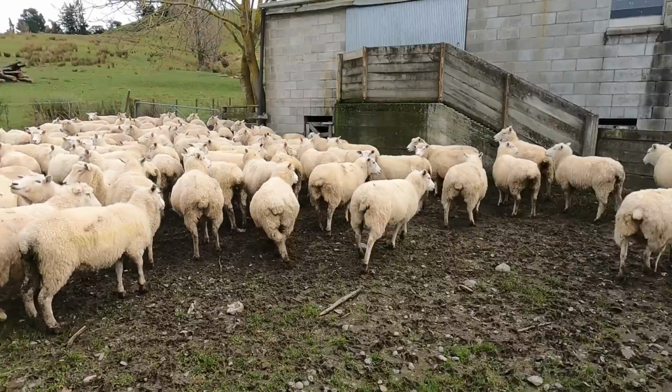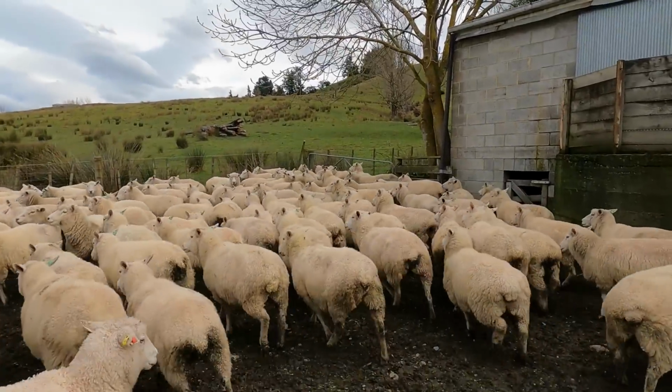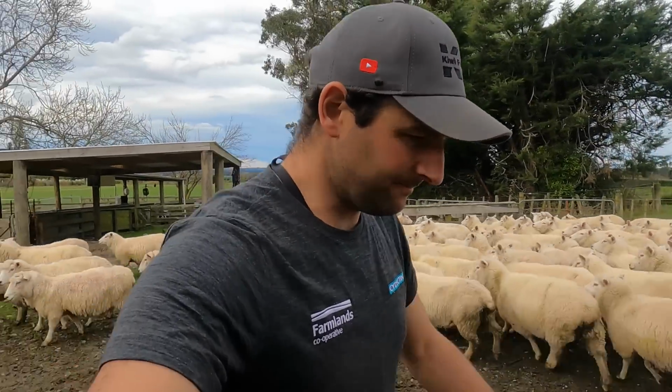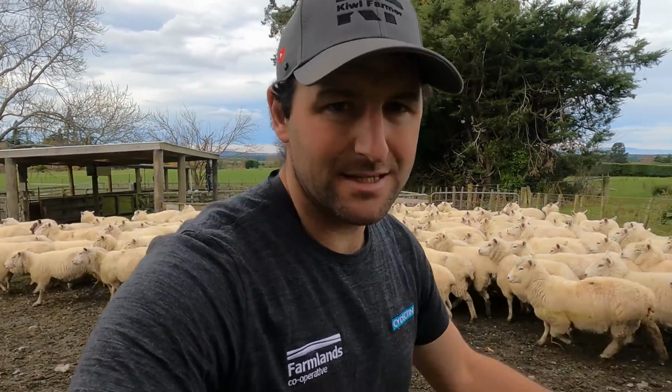These girls aren't looking too bad, so we'll let them out the back here, count them out. They can go with the main lot of hill ewes. But we've got the EIDs recorded, so we know which are made into a black-faced ram.